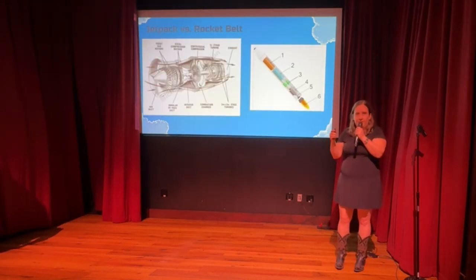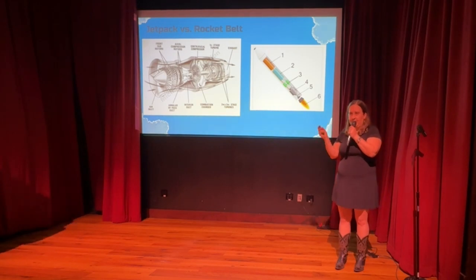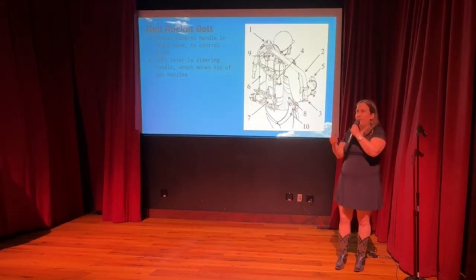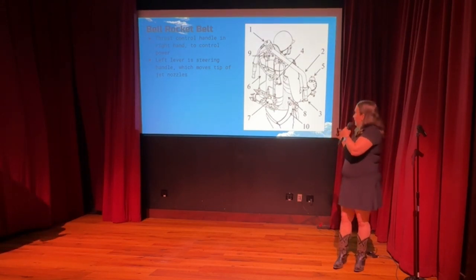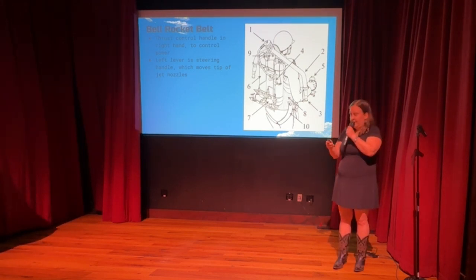So for those in the know, they're rocket belts, not jetpacks, because it's a rocket engine on the back instead of a jet engine, but call it whatever. So yes, there's the Bell Rocketbelt. Here's a picture of it. You control the thrust, how high up, how far, the power on the right hand, the left lever is to steer it.